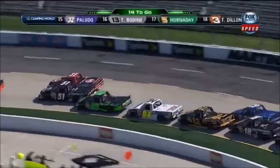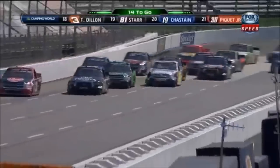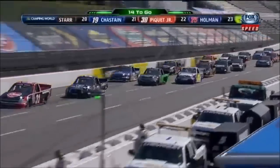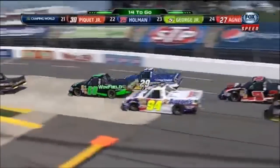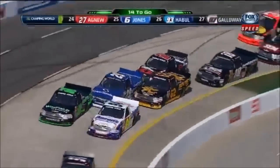Still out front, Johnny Sauter. Laps continuing to click off. 14 to go. Next time by, it'll be 13. Jeff Burton running second. His best finish, 5th. Daytona. Looking to improve upon that.